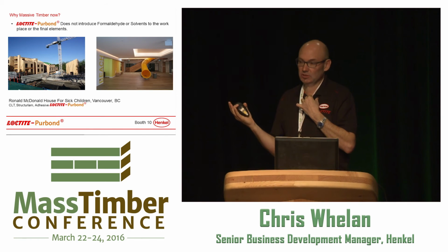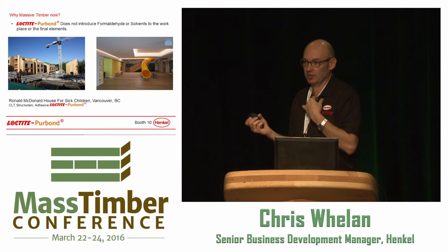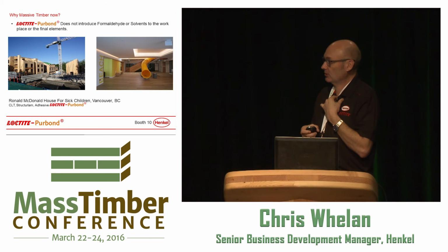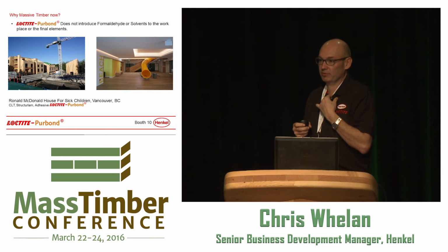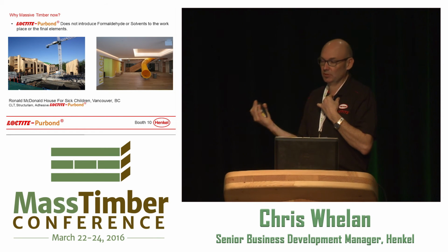And of course, we don't introduce any formaldehyde or solvents into the workplace or into the final element. And when you're applying adhesive in large swaths like we do for a CLT, where we might have an open glue line 10 feet by 60 feet long, there is some concern for workers and emissions, if you had solvents or formaldehyde or other things going on. So you want to have a healthy adhesive going on to these systems right at the plant level. And it's nice to have that formaldehyde-free ability to promote it on the consumer level.